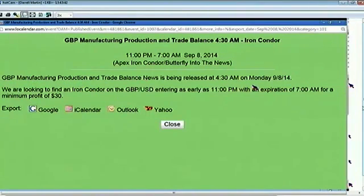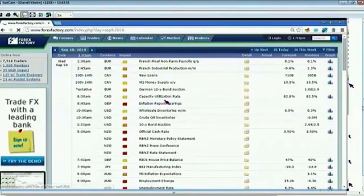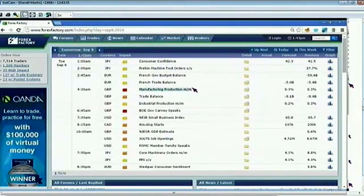And that's going to be entering at 11 for a 7 a.m. expiration for a minimum profit of $30 on that trade. Again, that's the pound manufacturing production report that's going to be released at 4:30 in the morning, tomorrow morning, right there with an expectation of 0.3%.